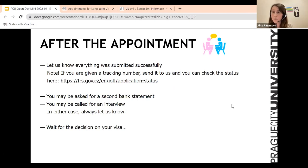And after the appointment, once you have successfully submitted the documents, you might be given a tracking number. What we would ask you to do is to first let us know how your appointment went, and if you've submitted any documents successfully. And also, if you have this tracking number, please share it with us. You can see there is a web link that we've included on the screen. This is where you can check the status of your visa application.